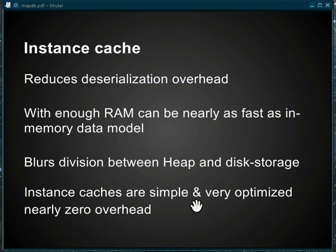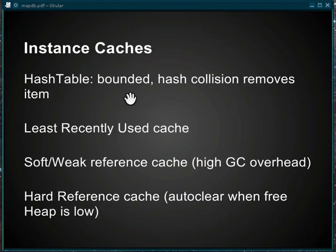One of the criteria for the instance cache is that it should have nearly zero overhead, so we use very simple and easy-to-optimize algorithms. The default is the hash table cache, which is bounded and uses a fixed-size hash table, and if there is a hash collision, the new item simply removes the old one. It's a very simple, nearly zero-overhead cache. The second option is the least recently used cache, which is concurrent and has some interesting features. You can see it in the source code if you want. It's also fixed size, and in some cases it can have better performance, but because it keeps a history of the order in which items were inserted, it has a little bit higher overhead than the hash table cache, which is on by default.